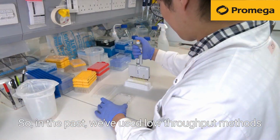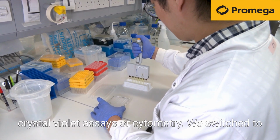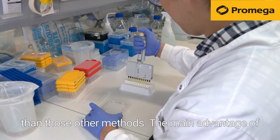So in the past, we've used low throughput methods for measuring cell viability, like cell counts with crystal violet assays or cytometry. We switched to CellTiter-Glo when we started to do things in a more high throughput way because it's much more scalable than those other methods.